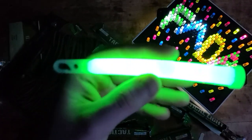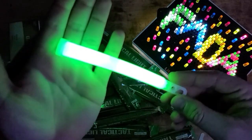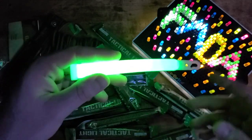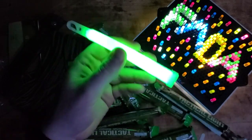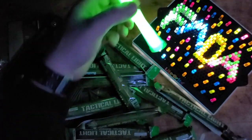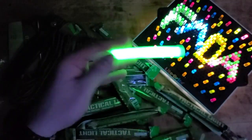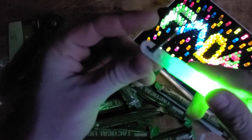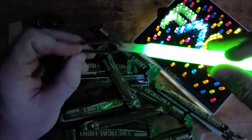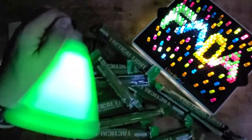But anywho, these things are sick. Extremely useful in a wide variety of situations, whether you're camping, hiking, or in the woods. Have some of these in the car to signal in case you get into a wreck. You can put them on the ground around the vehicle as little hazard signs, or flag somebody down. You could also use your paracord, tie it around this, and wave it around, and that draws a lot of attention.